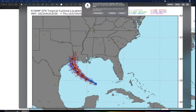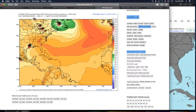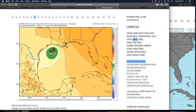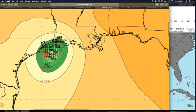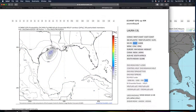Maybe another way to look at this real quick. So by hour 36, here's your locations. Here's your low locations. Okay, hard to see right now. There's a clustering of where they may go.